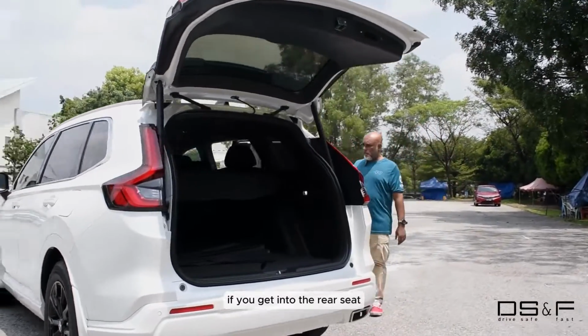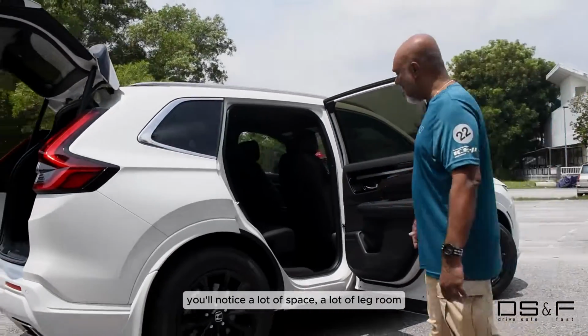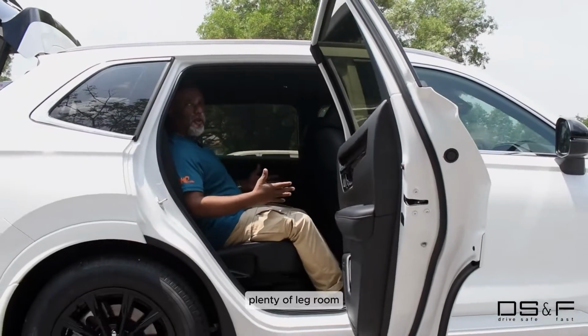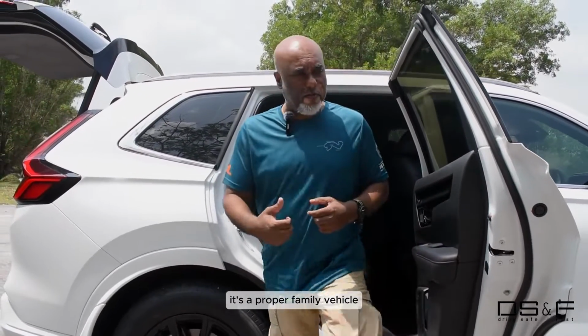If you get into the rear seat, you'll notice a lot of space, a lot of leg room. Plenty of leg room. So this is the beauty of the CRV. It's a proper family vehicle.